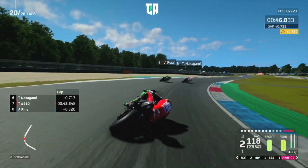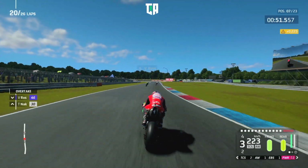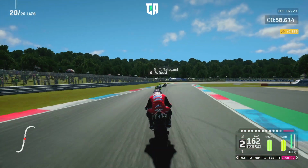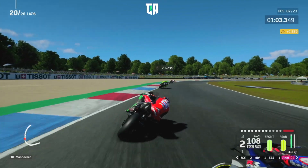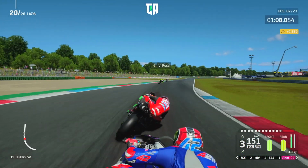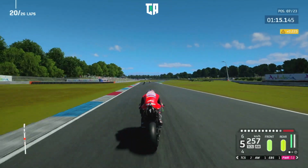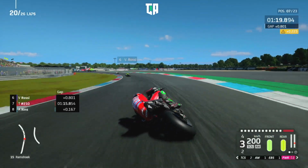Still got Rossi up front. Rossi and Tatsuki are having a battle. Now, I never thought we'd be on top of Rossi at this point in the game. I thought we was going backwards, not forwards. We're holding off Rins though, just. Where I'm losing drive is in fifth gear.